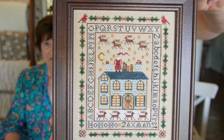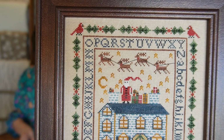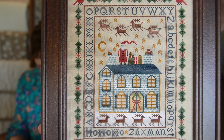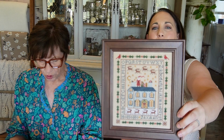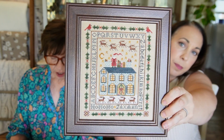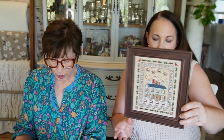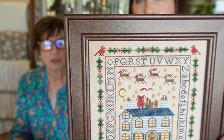I love this piece. I love it so much. That one is stitched on 40 count Winter Brew from R&R Reproductions using Weeks Dye Works. The stitch count is 114 wide by 143 high. It definitely uses straight stitch. It sure does. Back stitch, straight stitch, a couple of cross stitches, a couple French knots.